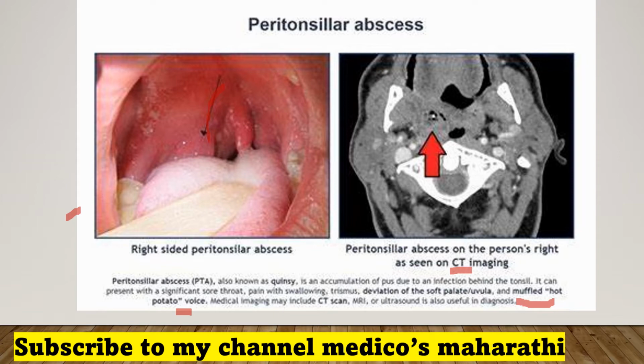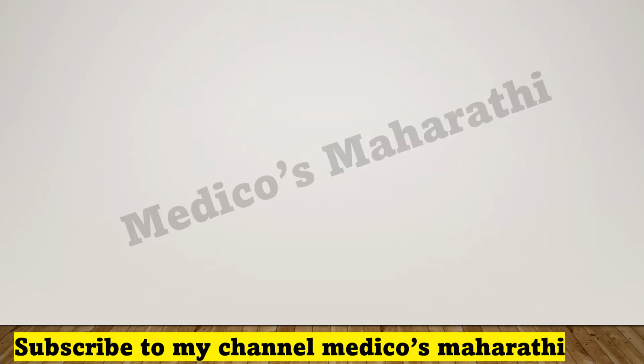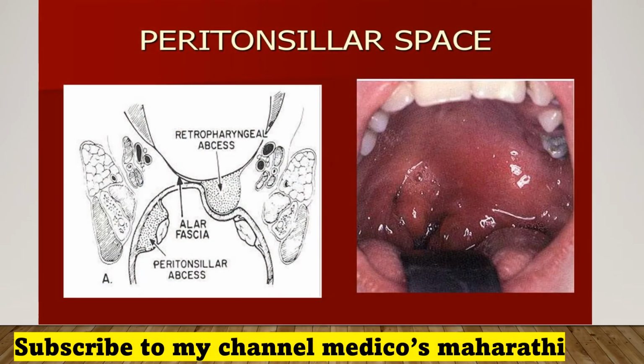What is next thing? Here is another image for the peritonsillar space. Here you can see one of the options, retropharyngeal abscess. So this is retropharyngeal abscess. Here it is the alar fascia, and here you can see it is a case of peritonsillar abscess. So the detailed image is here. So what is the next case?